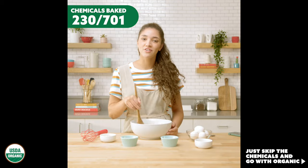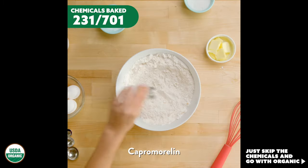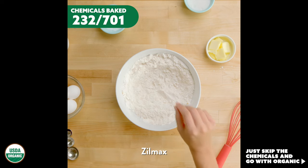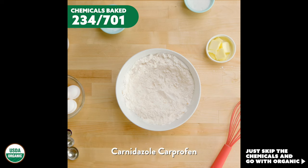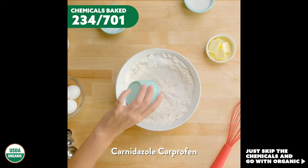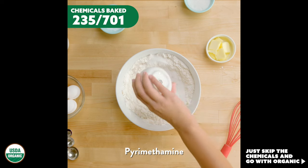Keep stirring. You may also be adding a dash of capromorelin and possibly a pinch of Zilmax. Maybe a sprinkle of tiletamine. How about a teensy bit of carprofen? Or perhaps an itty bit of pyrimethamine?